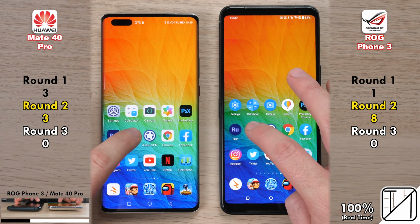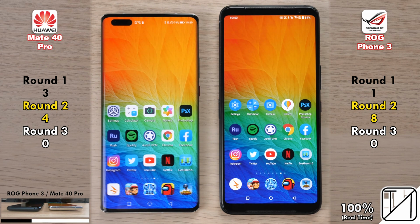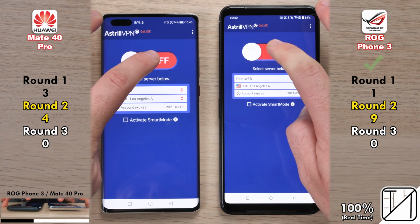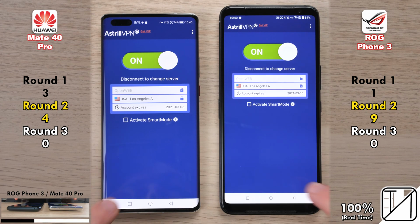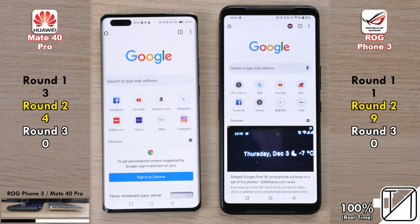Jumping into Spotify, the Mate 40 Pro is slightly quicker, now just half the points of the ROG phone with 4 points, and going into Astral VPN, since we need a VPN here in China, the ROG Phone 3 picks up its 9th point. Turning it on, neither phone gets a point because they did it at a very similar time. And going into Google Chrome, very strange things happen there.